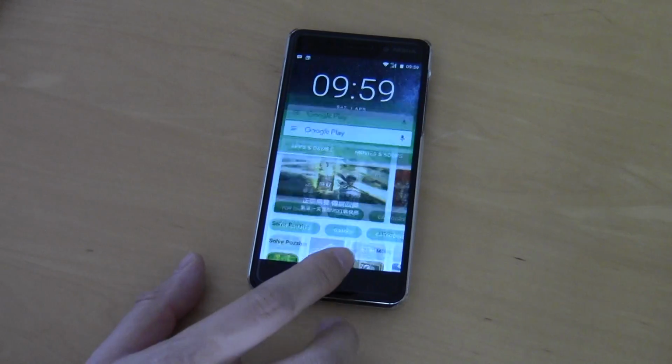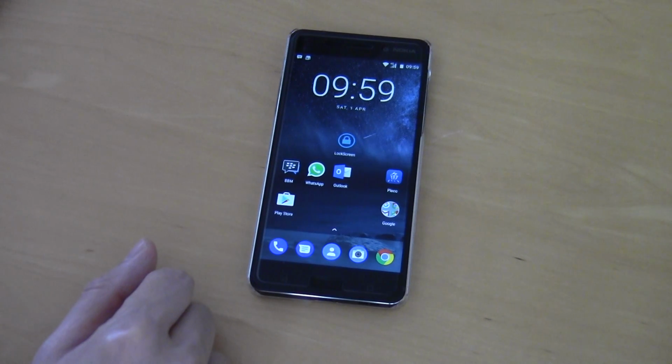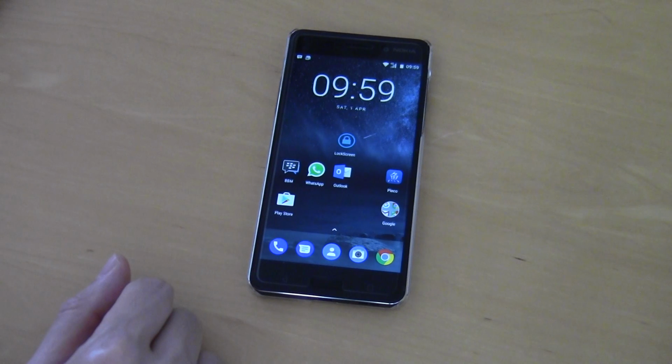And also, at least for the Nokia 6, which was released in Hong Kong, I don't know about the models released in other countries, there's no NFC support. So if you need that in your phone, well, you'll have to take that into consideration.